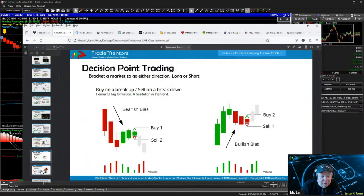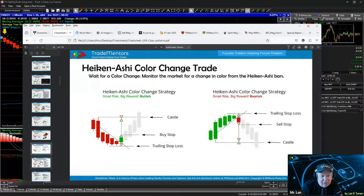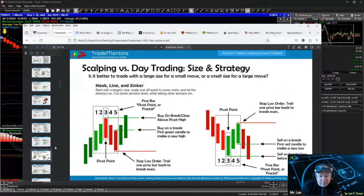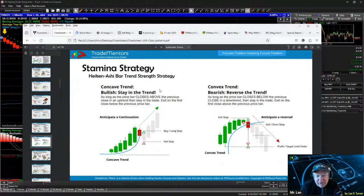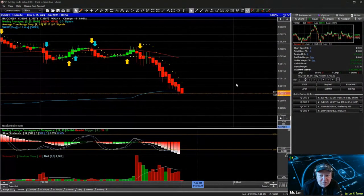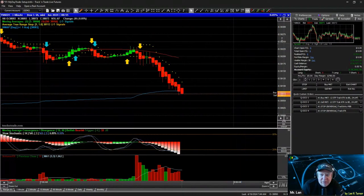You know, the longer, more experience you have and the better you become at trading, you can have all these patterns and you can trade all of them. But you don't have to trade all the patterns. You can just pick one. That's all. Just pick one pattern and then trade that one pattern.